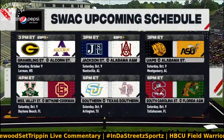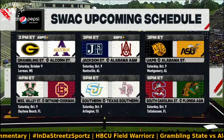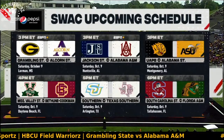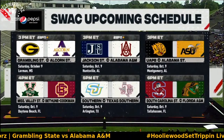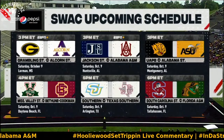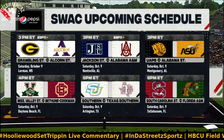Okay, let's check out the upcoming schedule, brought to you by Pepsi Zero Sugar. As you can see, Grambling goes to Alcorn. That's on October 9th. Jackson State at Alabama A&M. That's a good one. Next week, you and I will do that one. Then it's Arkansas Pine Bluff at Alabama State.